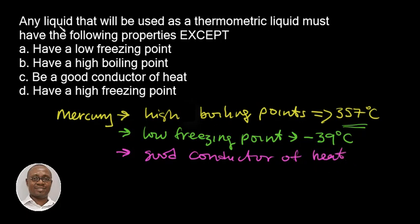Okay, good. So now let's go to the question and the answer options. The liquid that will be used as a thermometric liquid must have the following properties except: A. Have a low freezing point. Yes, it must have a low freezing point. B. Have a high boiling point. Of course, it should have a high boiling point. C. Be a good conductor of heat. Yes, this is correct. Then D. Have a high freezing point.